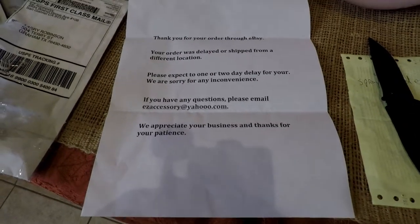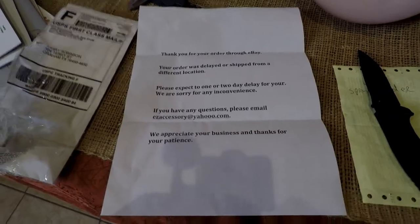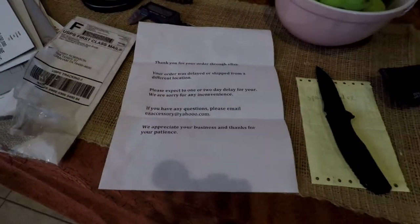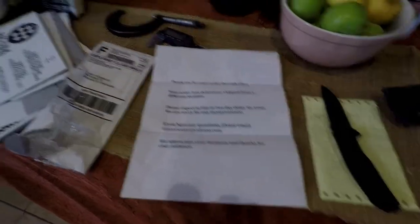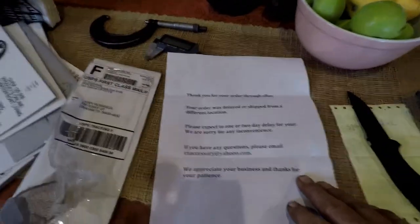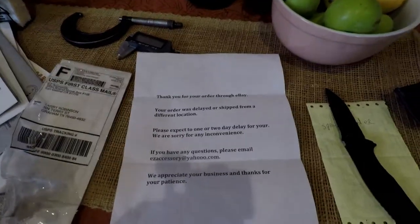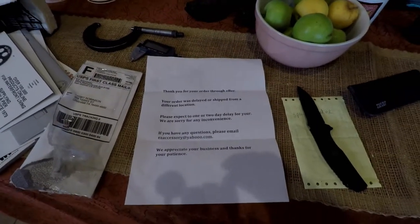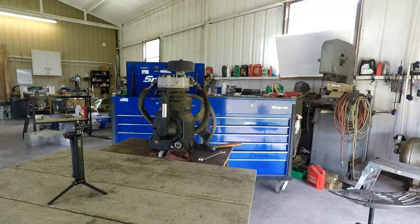Well, golly, that's stupid. Why don't you just send messages through eBay if there's any issues with an order? That makes me really wonder what's going on. Why would you ship that envelope when you could just as easily email me through eBay? Anyway, I guess I don't have my order yet. We'll get back.